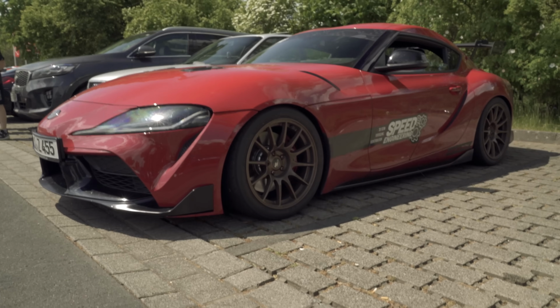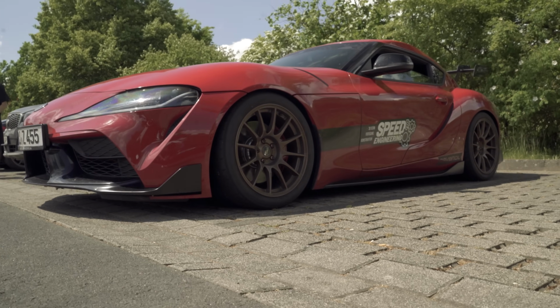So basically we met together today because I want to take a look at your Supra, which is the development car from Speed Engineering. Maybe briefly in a couple of sentences, what does Speed Engineering do? Speed Engineering is basically an engineering office. We are doing development for various motorsport parts and for every type of brand. This is one of our development cars, the Supra, but we're also doing lots of BMW stuff and all that other things.